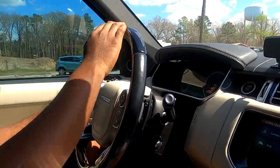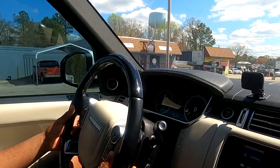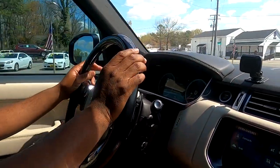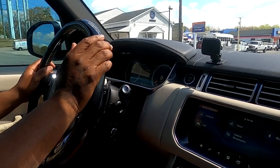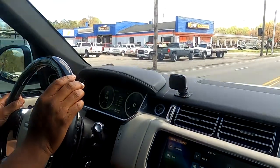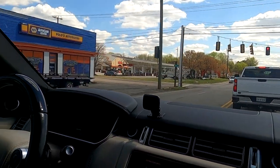You got paddle shift on there, too? Yes, I do. That could be a lot of fun. I guess we can check that out here in a little bit. See how we do. A little Mexico action. We love little Mexico action. AC definitely works in here. It's feeling good. I'm not taking a nap.